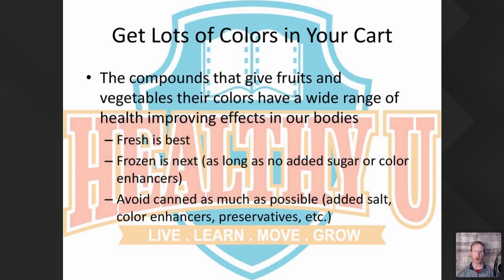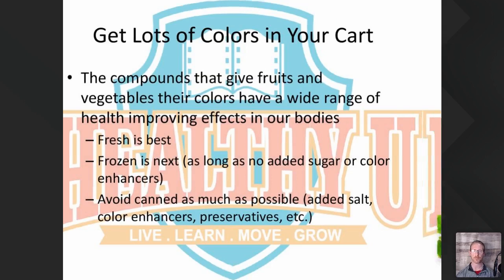Make sure that on the label there are no added sugars, preservatives, or color enhancers. You will be surprised at the amount of fruits and vegetables that these are added to. Avoid canned fruits and vegetables as much as possible. They oftentimes will add salt, color enhancers, preservatives, especially with canned fruits. Many of the canned fruits will be packaged with corn syrup as the syrup that the foods will be in, especially things like peaches and those types of things. Almost always corn syrup. But even if it's juice, it's still sugar water for all intents and purposes.